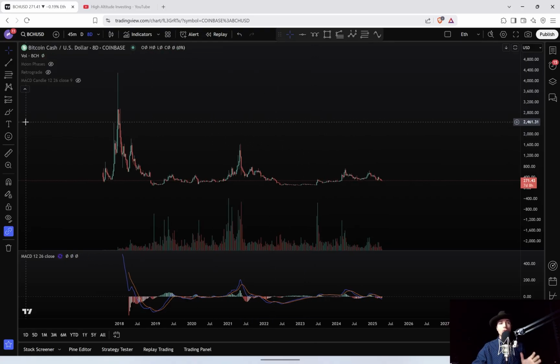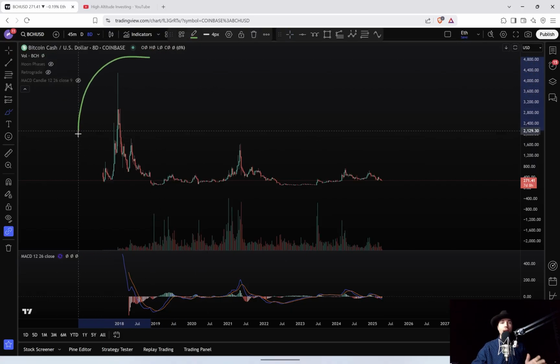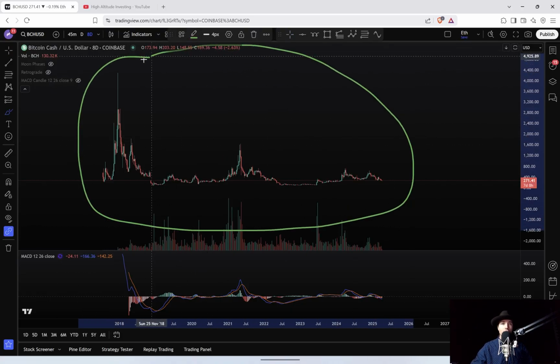So first and foremost, in the bigger time frame, you can see this massive accumulation pattern on Bitcoin Cash. Now, this is actually a lot like Litecoin back in the day. If you guys weren't here back in the early days of crypto, Litecoin did a very, very similar accumulation pattern as what we see here on Bitcoin Cash.